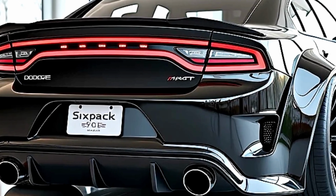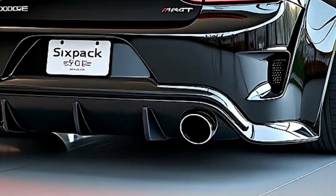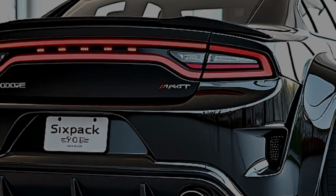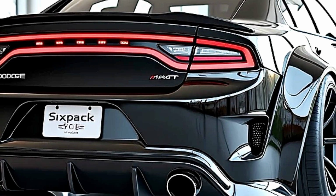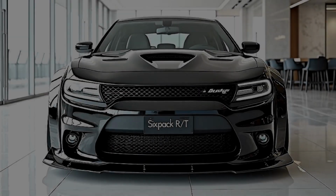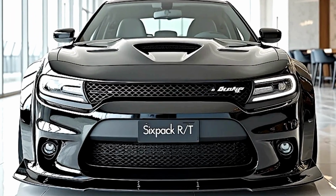Steering is precise, giving you confidence in corners, and with the wide tires, the grip is immense. Braking performance is equally impressive thanks to massive Brembo brakes that bring this beast to a halt with authority. Dodge has also equipped the Sixpack RT with launch control, line lock for drag racing, and customizable traction settings. So whether you're carving mountain roads or burning rubber at the strip, it's ready.